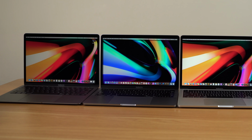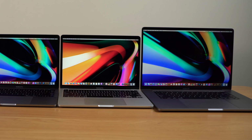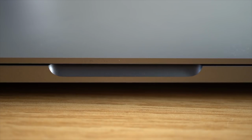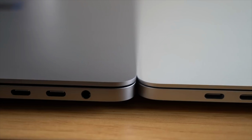Now, if size isn't an issue, or you just want the biggest display possible, you should really check out the 16-inch MacBook Pro. Now, this is by far the biggest MacBook in the lineup, with the biggest footprint, thickness, and weight, with it weighing in at 4.5 pounds. But that increased weight and thickness does come with significant gains. First of all, a lot of that added weight is thanks to the bigger battery inside of the 16-inch MacBook Pro, which comes in at a 100 watt-hour battery.